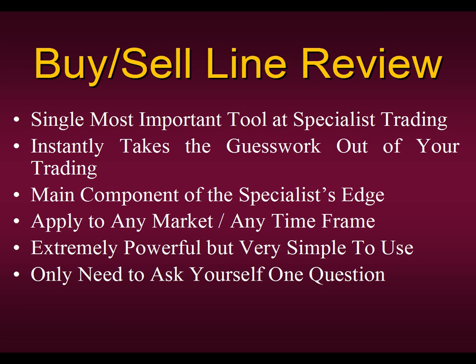The buy-sell line is cut and dry. You're either looking to go long or you're looking to go short. There's no two ways around it: price is either above the buy-sell line or below. So it instantly takes the guesswork out of your trading. That's why it is the main component of the Specialist Edge. Everything we have at Specialist Trading, all of the edges that we try to instill in our members and students, has the buy-sell line incorporated into it.